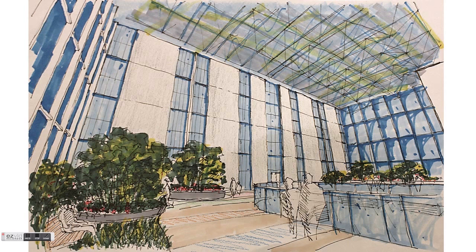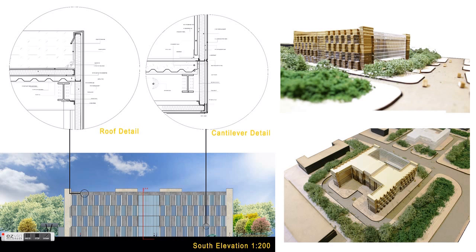You can see the plants and walking paths created space for patients to come down and have activities inside. The glass shell can admit sunlight into the atrium and block the pollution out. And the last one is the detailed drawings of the roof and the cantilever, and also some perspectives of my model.